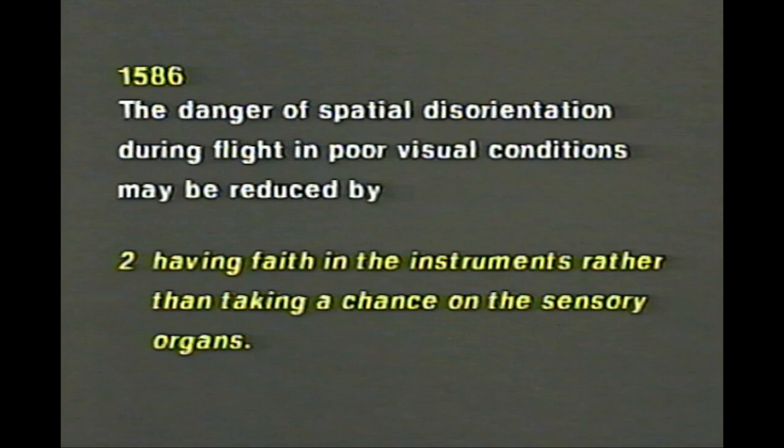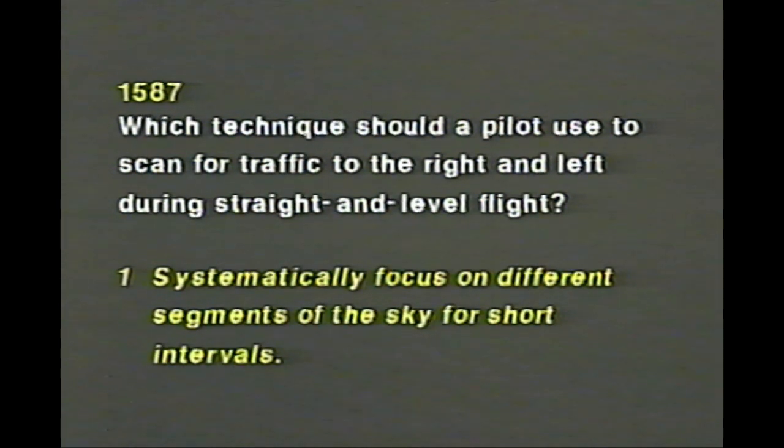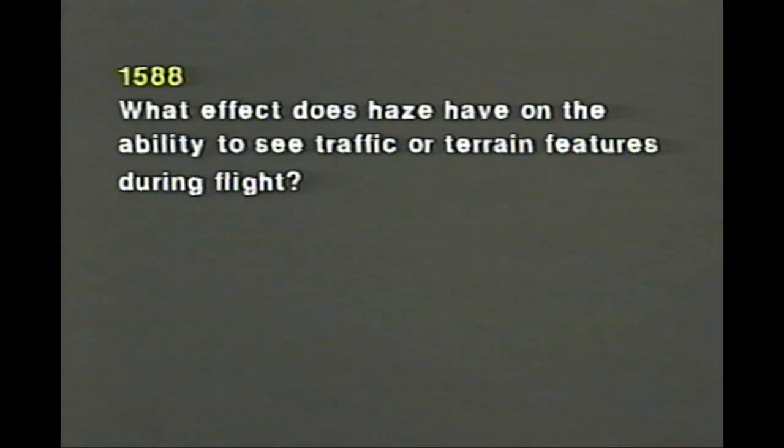586. The danger of spatial disorientation during flight in poor visual conditions may be reduced by, well, number 2, having faith in the instruments rather than taking a chance on the sensory organs. 587. Which technique should a pilot use to scan for traffic to the right and left during straight and level flight? Number 1, systematically focus on different segments of the sky for short intervals. And the last question under the AIM, 588. What effect does haze have on the ability to see traffic or terrain features during flight?